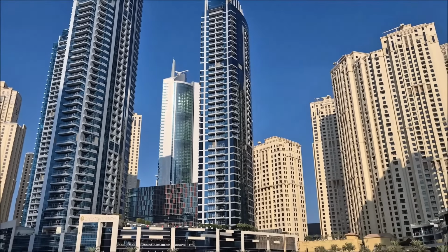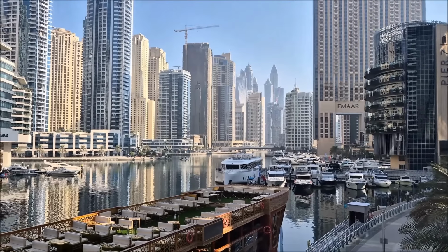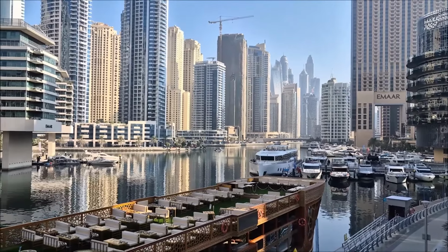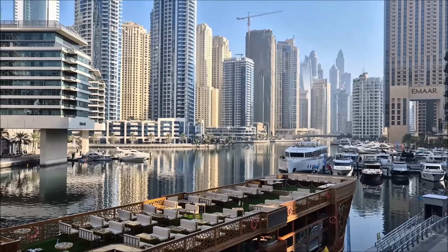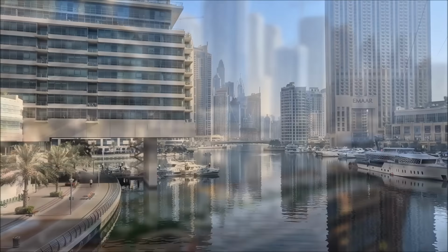Dubai Marina represents the modern lifestyle and luxury living that Dubai is known for. Combining stunning architecture, a lively atmosphere, and a multitude of dining and recreational options, it has become one of the most desirable destinations in the city for residents and tourists alike. Whether it's enjoying waterfront dining, participating in water sports, or simply taking in the views, Dubai Marina offers a unique experience that embodies the spirit of Dubai.